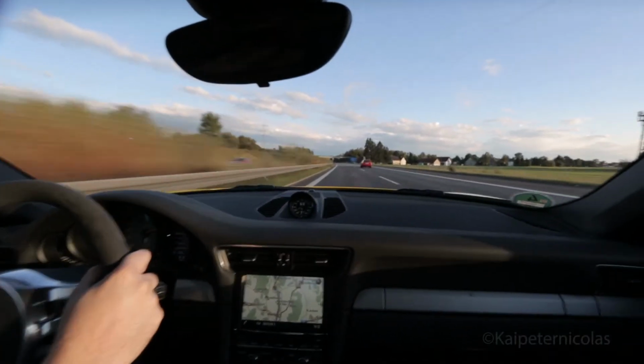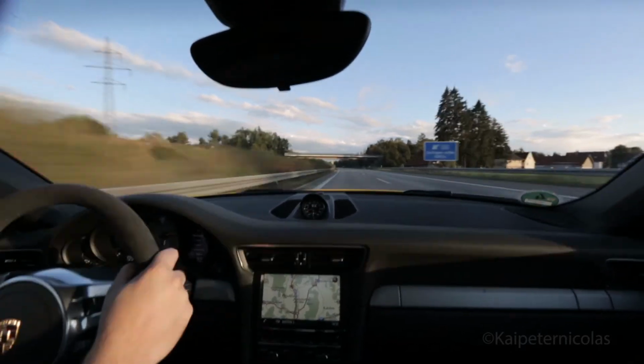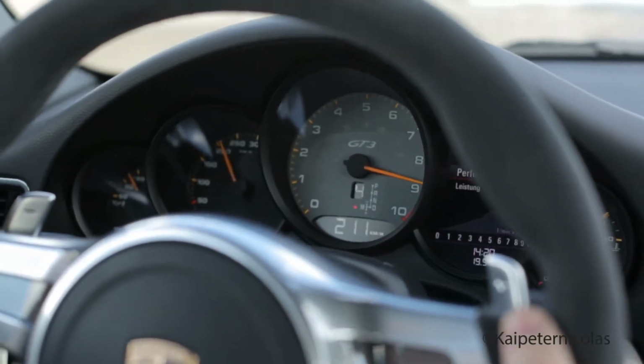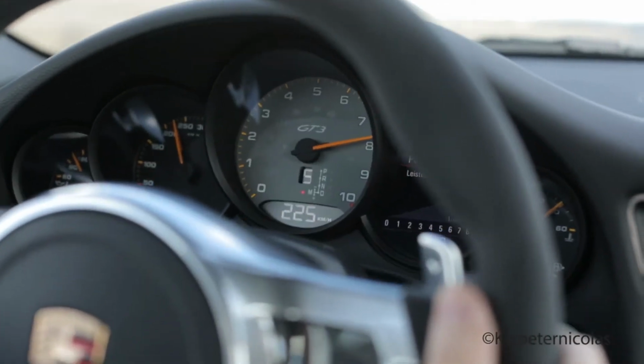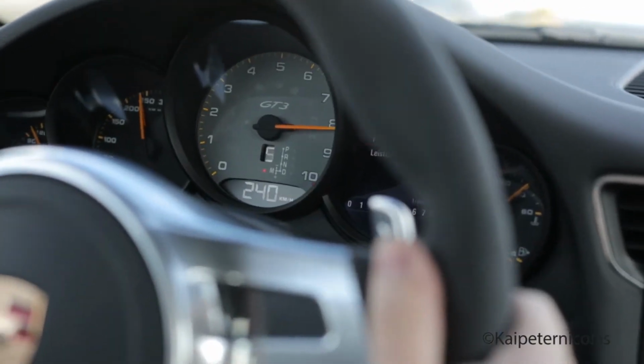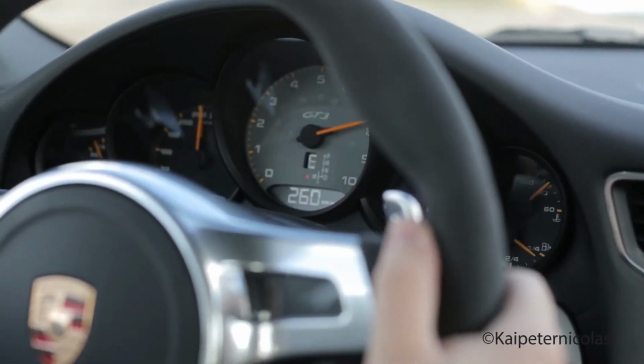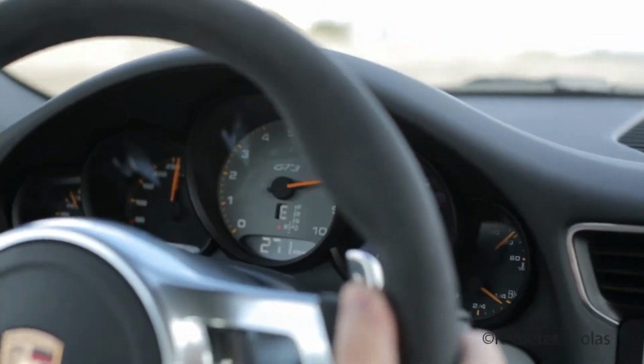Now, while the GT3's natural habitat is a racetrack or a twisty mountain road, it is working just fine on the German Autobahn. The continuous acceleration through the 7 perfectly set up ratios is the most addicting thing I can imagine. I once got the car up to 340 kilometers per hour, which is the absolute top speed you can reach with all that aerodynamic drag.